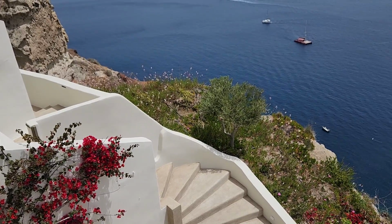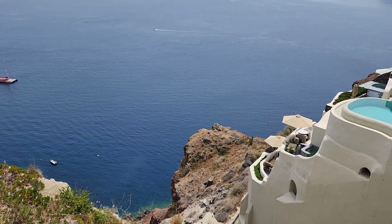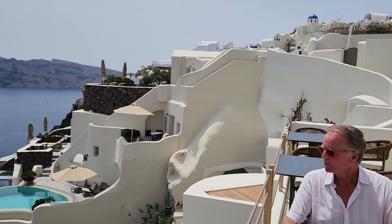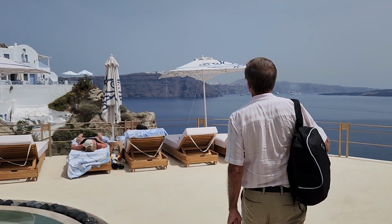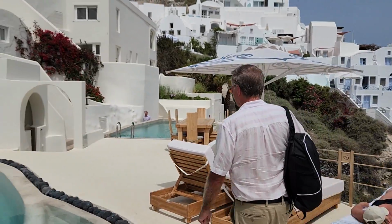We really enjoyed our meal here at Lauda. The food, the service, and the view were all exceptional. It's a great place to celebrate a special occasion. At night, they even set up a dining area around the pool. But let's continue. There's lots more to eat on our Santorini food tour.